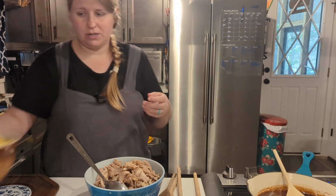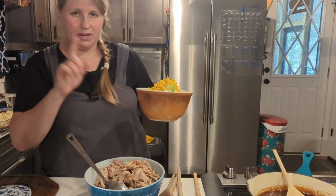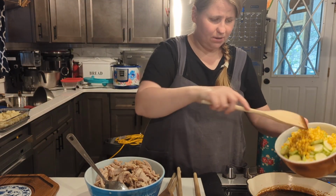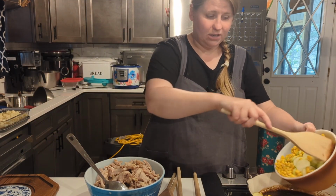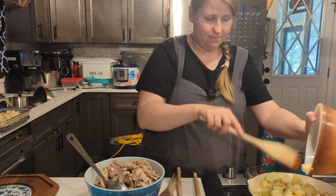But what I wanted to do is I wanted to cook my vegetables. And I actually did end up opening a can of corn. I split it between the Mexican potatoes and the Asian. What I'm going to do is add my chopped zucchini and my diced squash.